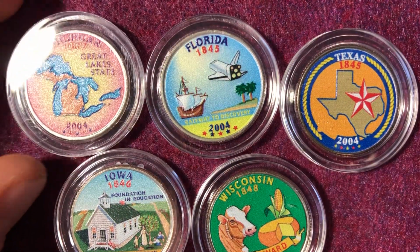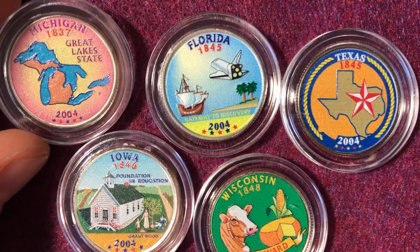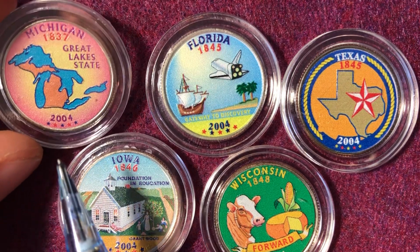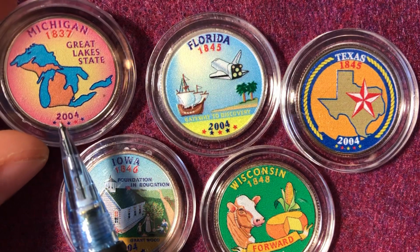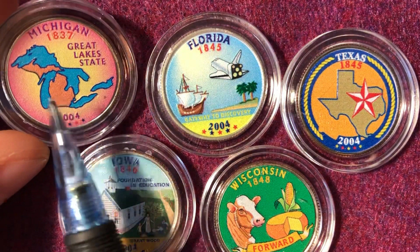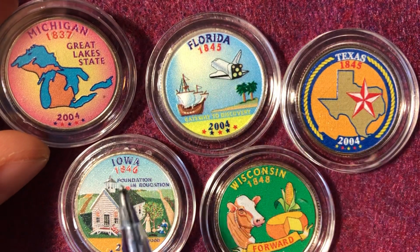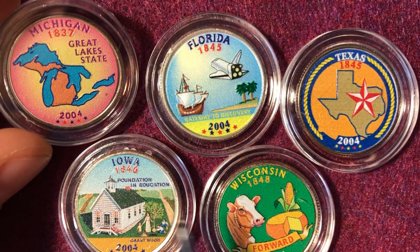In today's video, we are going to look at these painted state quarters. So, this will be episode number 6. We've already covered 99, 2000, 2001, 2002, 2003, and we are on to the year 2004, which is going to capture Michigan, Florida, Texas, Iowa, and Wisconsin. Some very cool colorization of these state quarters.